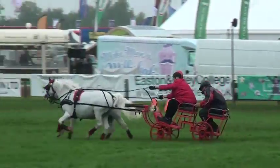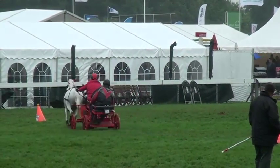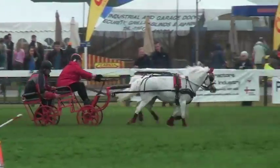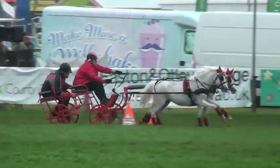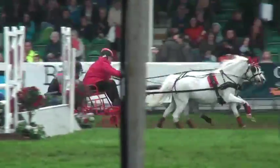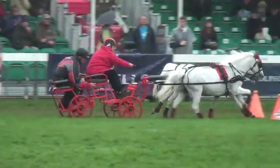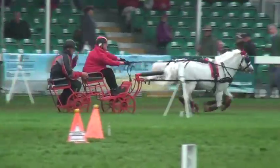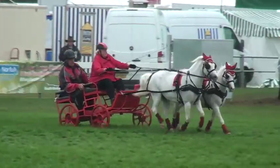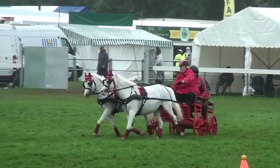Why don't you, as she comes down the grandstand side, cheer her on. They love the encouragement, the ponies love it. Here she comes, Sue Diggetts from Leicestershire, Sugar and Spice. Go, go, go. 4 to 1, and with a 4 added, 84.13. Just that one error.